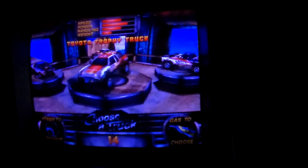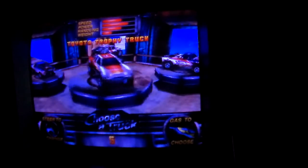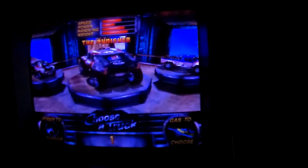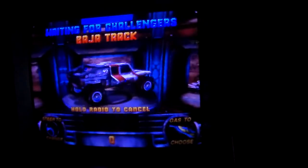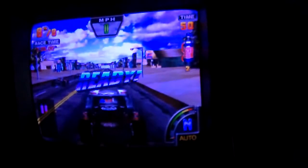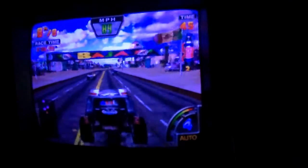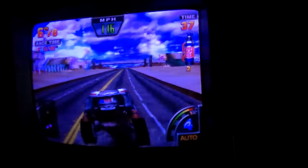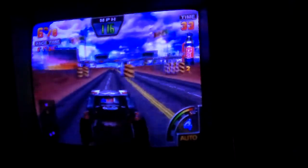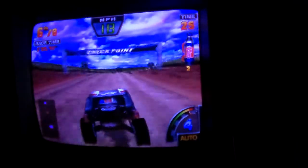I'm sure there are plenty of people that are great at this, but we're going to go through. Choose a truck. Why not? Let's just use the main truck. This is the trophy truck here. Oh, look. Dropped in another one over there. Yeah, it's the Punisher. Choose transmission. We'll do automatic. Choose a track. We better do the beginner. Waiting for challengers. Now you've got a nitro button so you can get nitrous. It doesn't have the thing Cruisin' has where you can double tap the gas to get nitro.